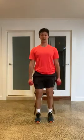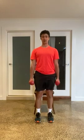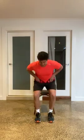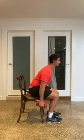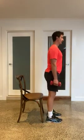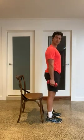We're going to squat, calf raise. Come down. Squat up. Calf raise, come down. So that calf raise is pushing off your toes. Let's see that from the side. Squat, calf raise, come down. Squat, calf raise, come down.